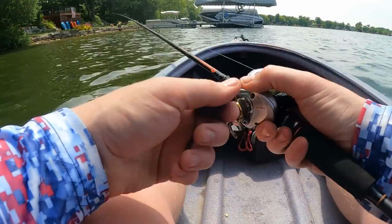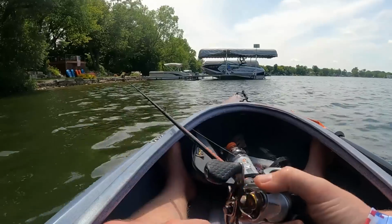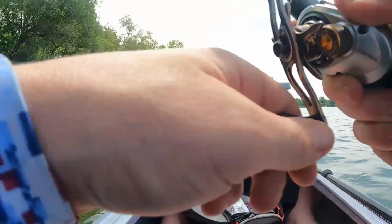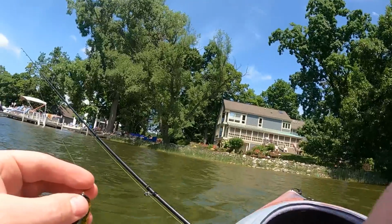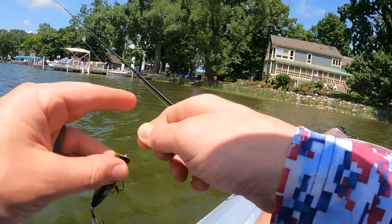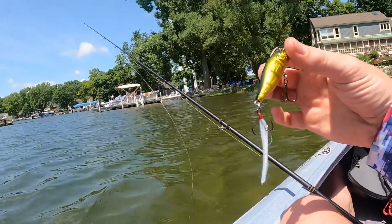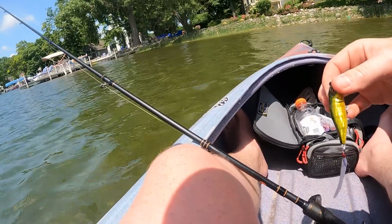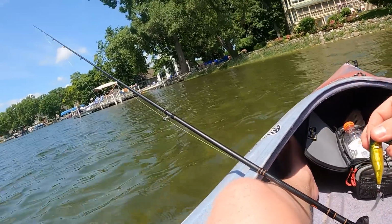Easy caster. Got one right away. That was fast. It's a baby. I feel like I got a really good opinion on this Pop X. This is a super nice bait. Really happy with it. This thing is great.